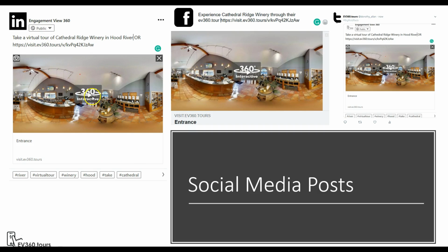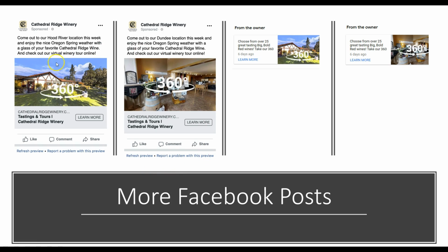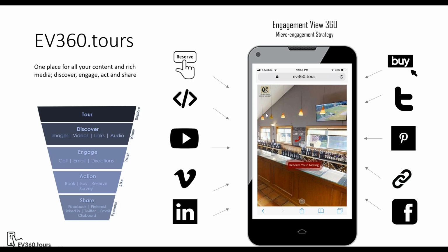So when they post on LinkedIn, it actually looks like this. Looks very similar on Facebook. Looks a little bit smaller on Twitter. And then if they actually post on their Google business profile, you can see here it looks a little bit different. And again, here are some other postings on the Google business profile. So it basically picks up the view that you're in, and that is where people will actually land as it relates to sharing your tour.